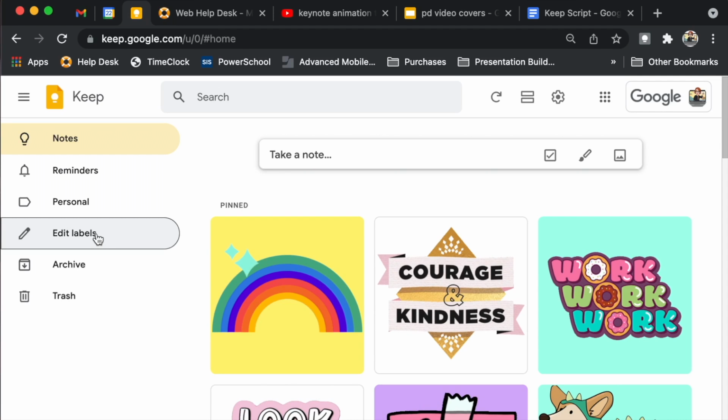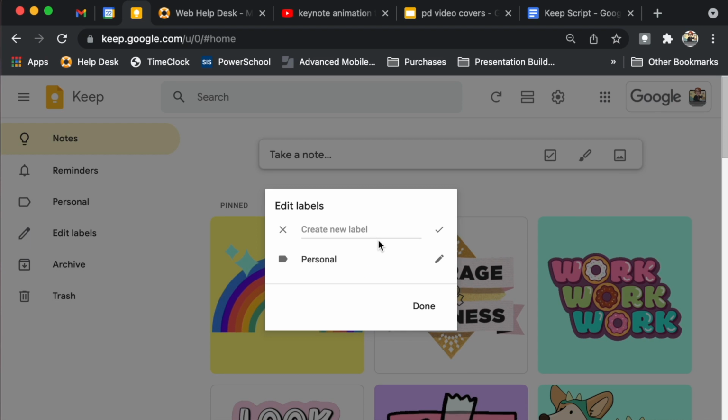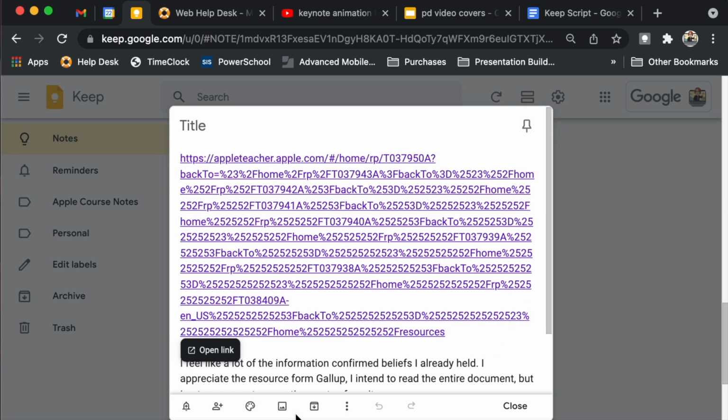To create a label, from the far left menu on your main Keep page, go to Edit Labels. This will open a window that shows your current labels and defaults to Create a New Label. You just need to type the name of your new label and click Done. This is the same place you can return to if you need to delete a label. The new label will be added to the menu on the left.